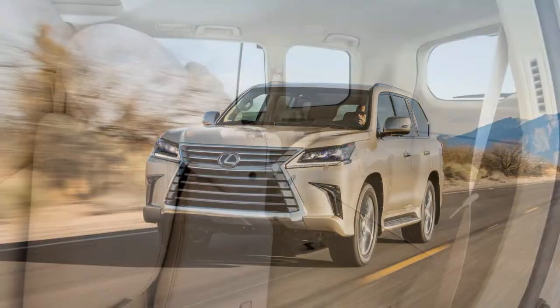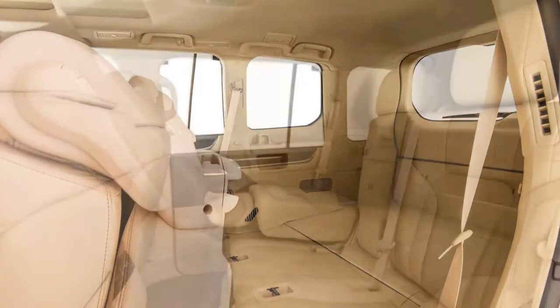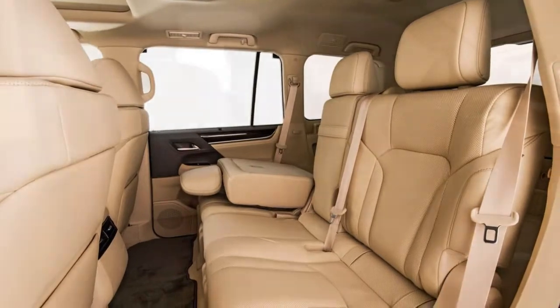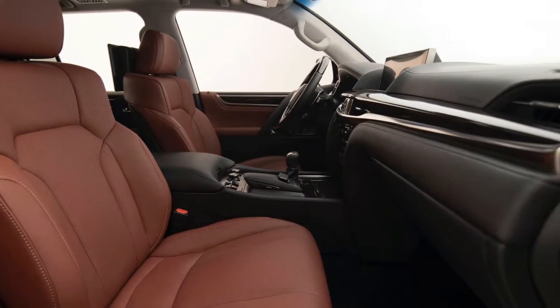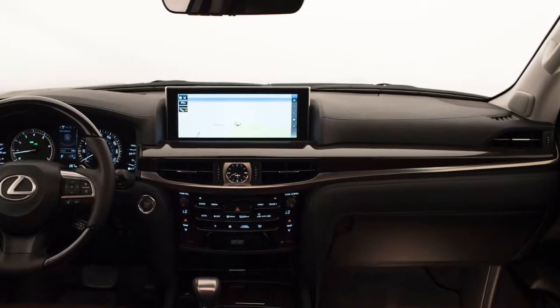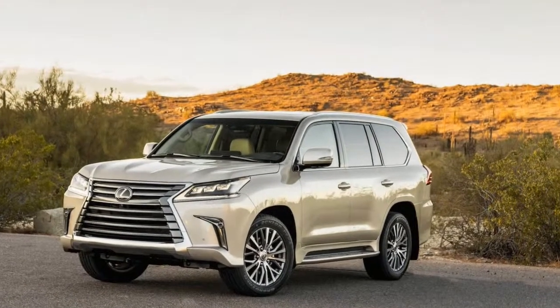Compared to the 3-row competition, though, the all-wheel drive Infiniti QX80 can be had for just $67,850. The Mercedes-Benz GLS asks $69,550, and even the cheapest Lincoln Navigator starts at $72,055, making the LX considerably more expensive.